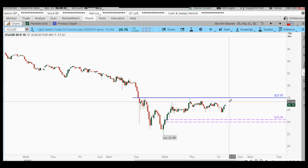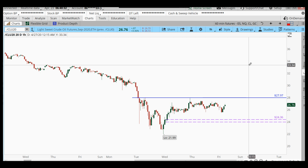As always, I would highly recommend if you get into a position today that you are out of it by the end of the day. I do not believe we should be holding oil over the weekend unless you're going to use options. And you could use options on futures on this kind of a position.